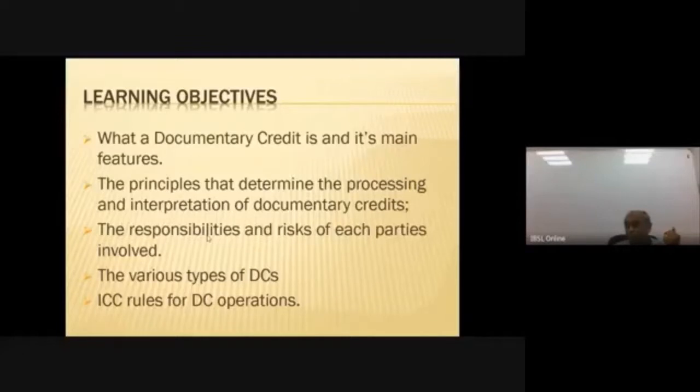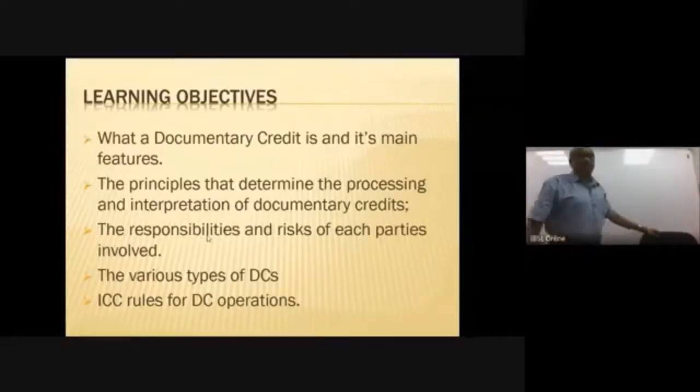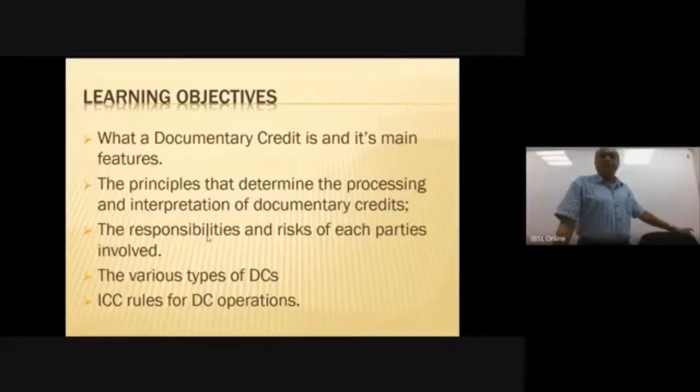the learning objectives, what we are going to learn under this session, is what a documentary credit is and its main features. And then we are going to discuss about the principles that determine the processing and interpretation of documentary credits. Then the responsibilities and risk of each parties involved, the various types of DCs and ICC rules for DC operations, right? ICC rules, of course, whenever I discuss certain areas, I will try to, like what I did with the URC 522, I'll try to discuss with you about the rules, right?